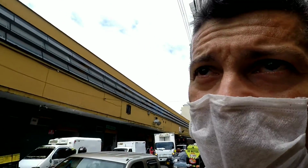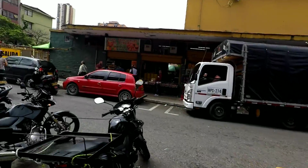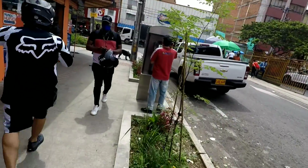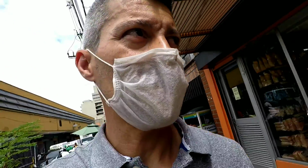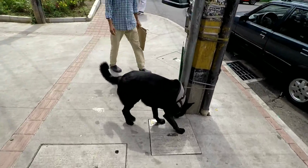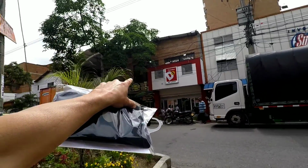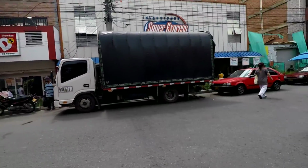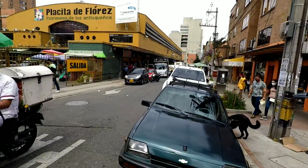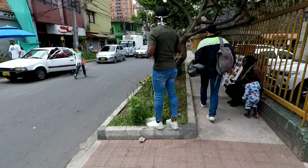So this is La Placita de Floréz here, and we're doing this tour. I'm going to show you all of this if you want to walk around and get a taste of what local life is like. It's not for the tourists, but a tourist can come here and check it out and see what's up. Remember that D1 store? Anywhere in the city you can find them, and you can get very cheap prices. Like I said, you have to be careful with the motorbikes. They can hit you, run over you. Papaya, mango, all kinds of stuff here.